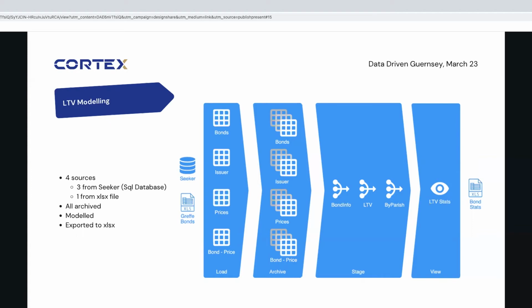So the purpose of this little demo we're going to run through now is, I've brought some of the data in, but I'll show you how to pull in a table from the Seeker database. That's running in Azure. And I'll also build the import mechanism for the Excel file that contains the list of bond data. So that comes in via Excel, and that will come in as loads. We'll create archive tables for the two new things we're bringing in. And then we'll build a very simple model.